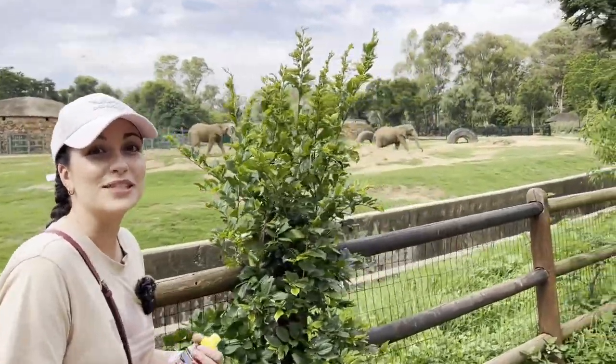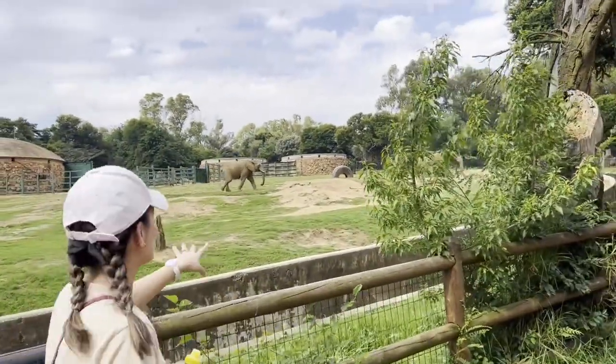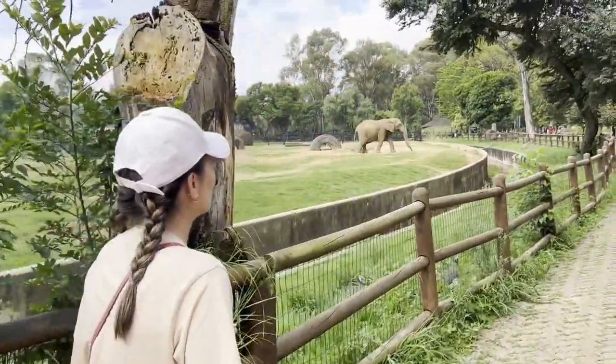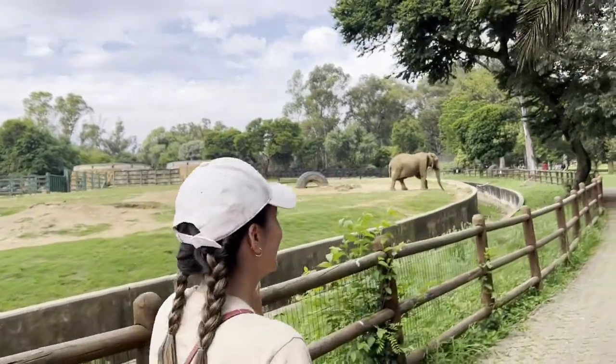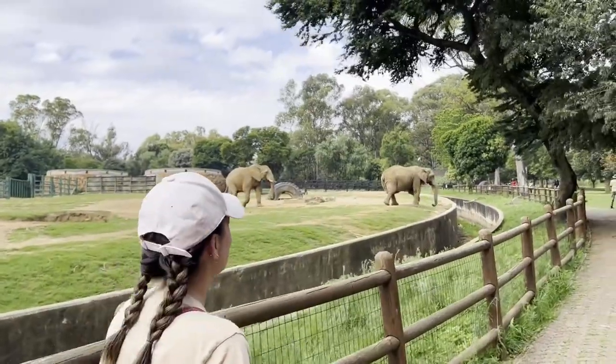So we've come to visit one of the big five, the African elephant. As you can see, they're actually walking, so we're trying to catch up to them. And I think they're actually going to be fed. Let's go have a look. This is going to be insane.